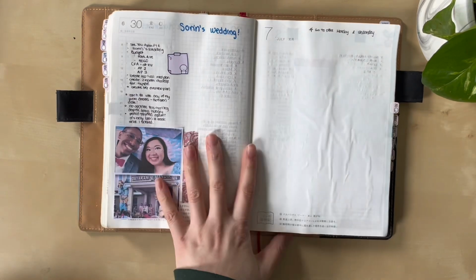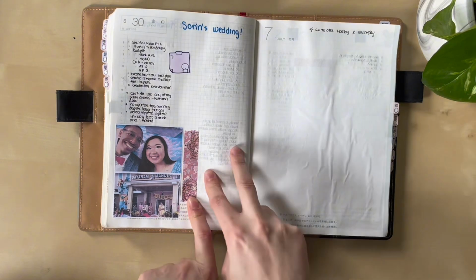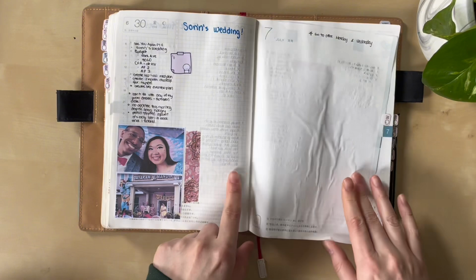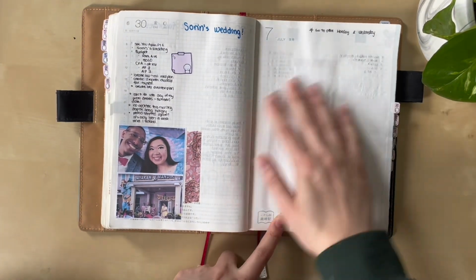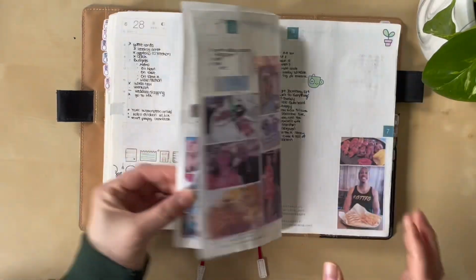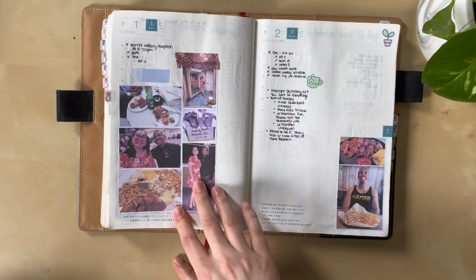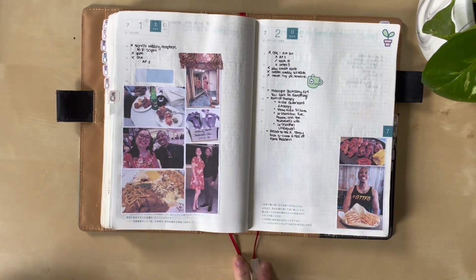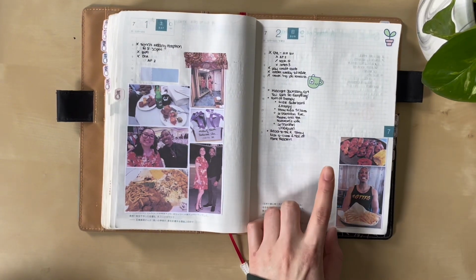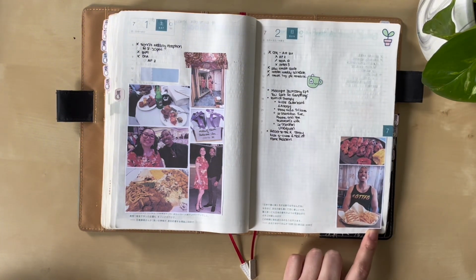And then here, one of our friends had a Hindu wedding, so we went to attend it. And then the next day, oh, you can see July, I did no goal setting in July. But the next day here was the reception, so I just posted a bunch of photos. And then on Sunday, I met up with my boyfriend again, and this was the lunch that we had.